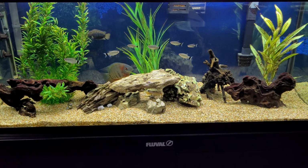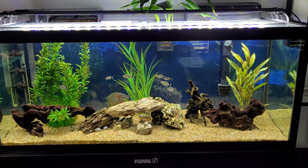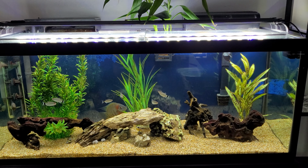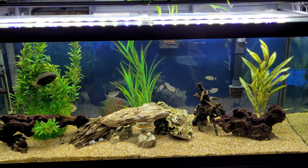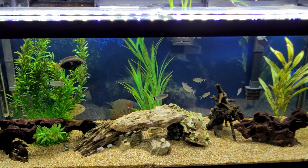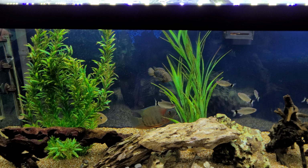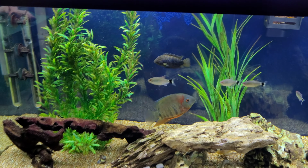Tank's been running for about 3 years. I really like it. I wish it had more fish in it, but I know these fish grow large and they need the room, they need the space. So that's about as much as I'm willing to do with it.